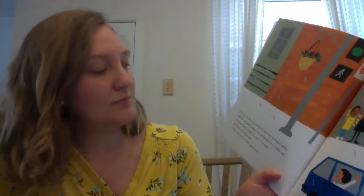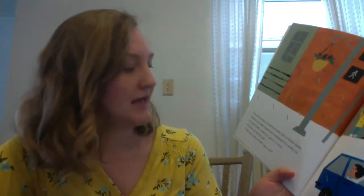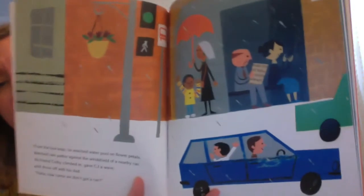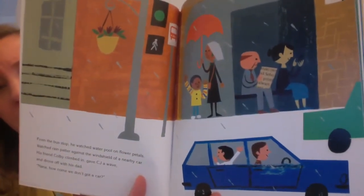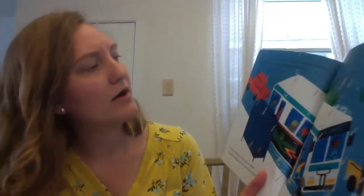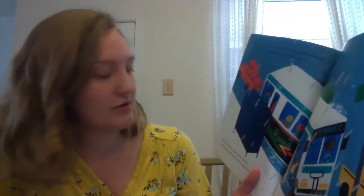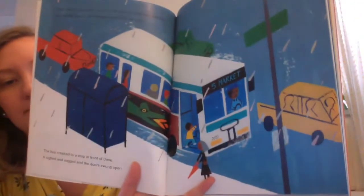From the bus stop, he watched water pool on flower petals, watched rain patter against the windshield of a nearby car. His friend Colby climbed in, gave CJ a wave, and drove off with his dad. "Nana, how come we don't got a car?" "Boy, what do we need a car for? We got a bus that breathes fire and old Mr. Dennis, who always has a trick for you." The bus creaked to a stop in front of them. It sighed and sagged, and the doors swung open.